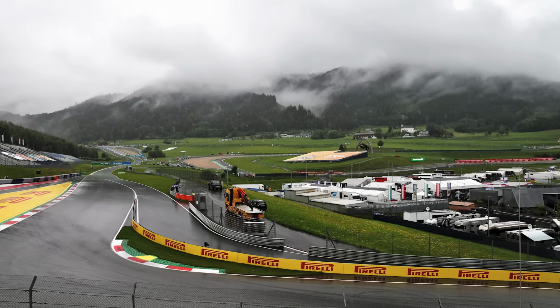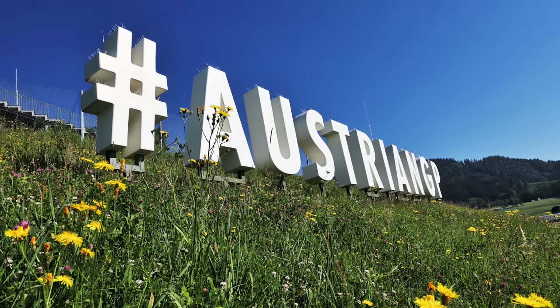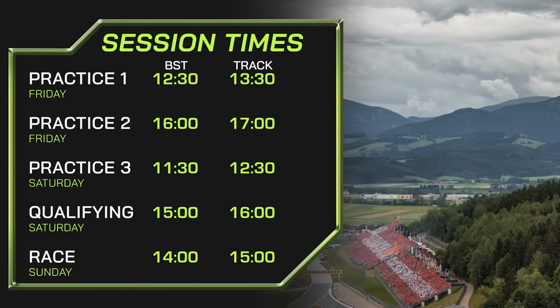Quick, stare at it. And your schedule for this one is, following the Canadian Grand Prix, a return to the usual European times. So that means FP1 will get the weekend started on Friday at 12:30 p.m. BST, and that is followed later that same day by FP2 at 4 p.m.